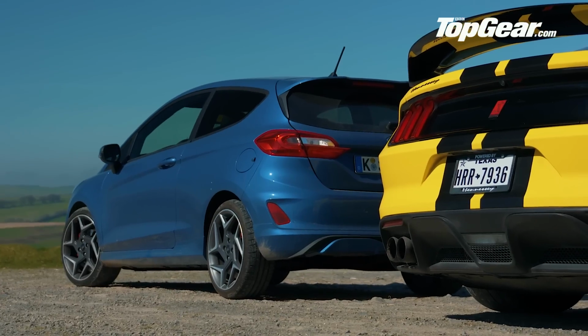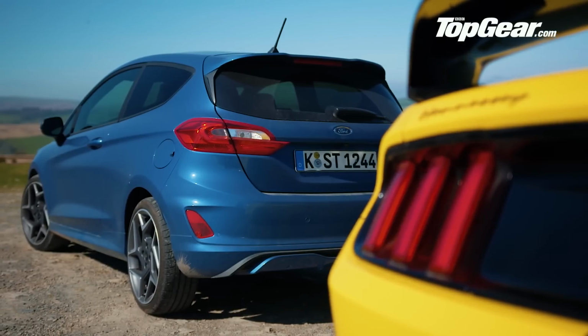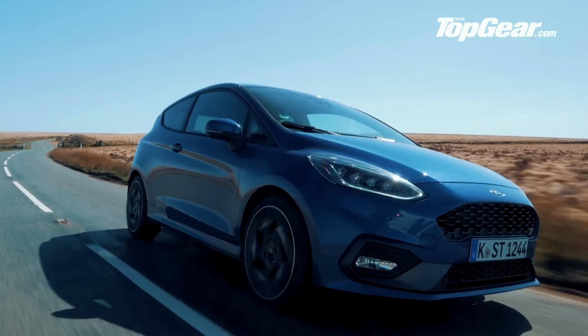You might be surprised to learn there's no rev blip on the new Fiesta. I was quite surprised by that when it's got torque vectoring and limited slip diffs and all the rest of it. But it's good. That limited slip diff, when you get back on the power, really does tuck the nose in a bit more. Are there any drawbacks?